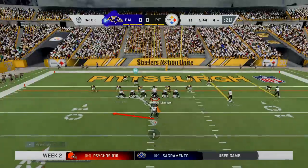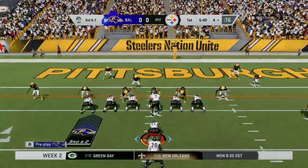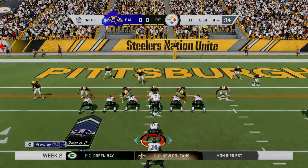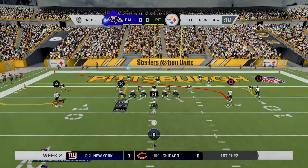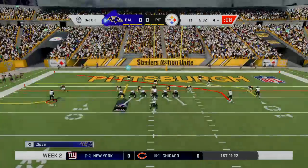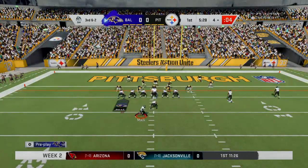Like 20. Check 56. Let's put him in there. Got to spin. Check. Middle. 56. Snickers, 66. Check pass. Check 24.